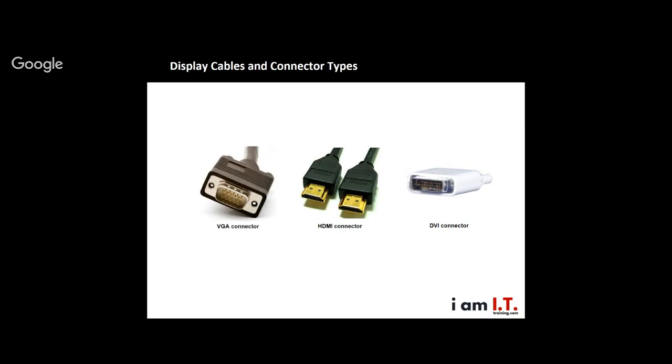Different types of connectors for our display. VGA and HDMI are the most common. You've probably seen these. VGA connectors have 15 pins, and that's important to remember because you may have a question about what is a DB15, and that is a 15-pin connector, aka VGA. HDMI connectors actually have 19 pins, but they're very tiny and they're on the inside, so you don't see those.